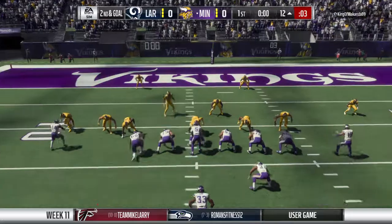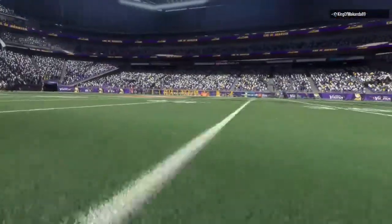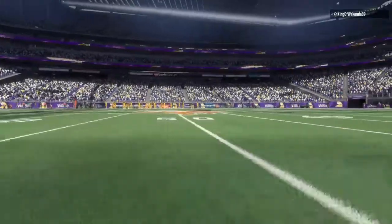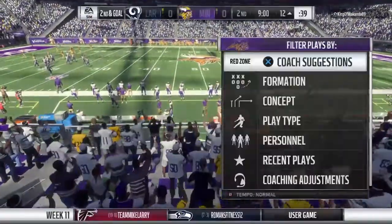Time running out here on the play clock. Back now with Charles Davis. I'm Brandon Gaudin. 2nd quarter begins with the Vikings holding the football. And they'll come up looking to keep this drive moving.